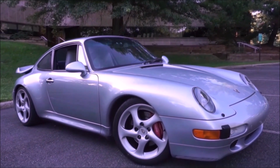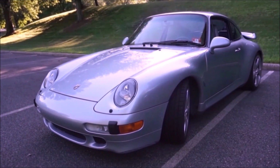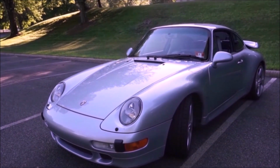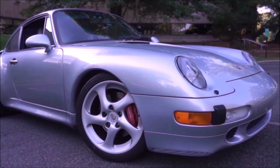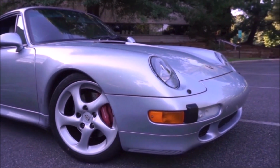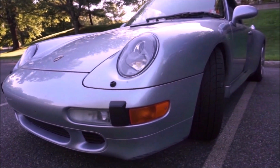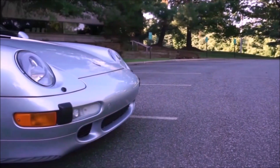But the cars are identical. There are some different colors. This color, which is called Polar Silver, was only available in 96, the only silver available. In 97, it was no longer available, and it changed to Arctic Silver, which actually carried over for the 997 models. I love this Polar Silver because my favorite color is blue, and in the right lighting, you can see that there's actually blue in this silver color.